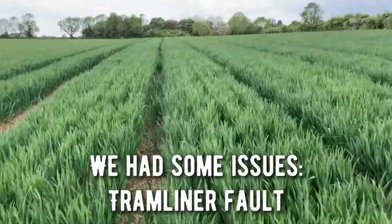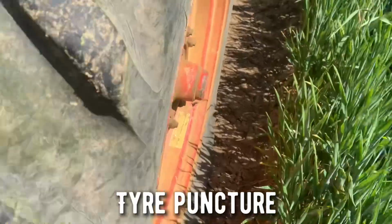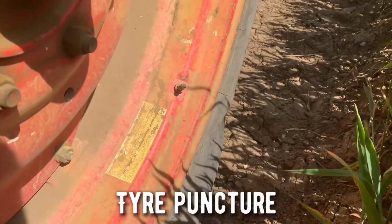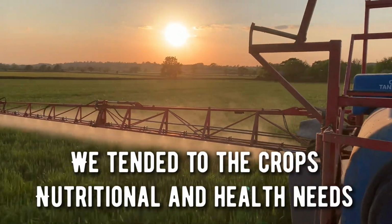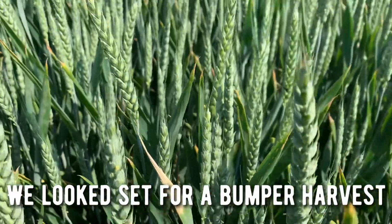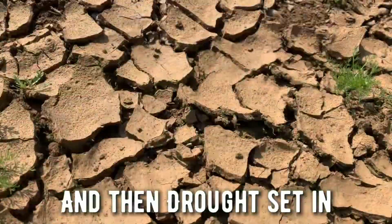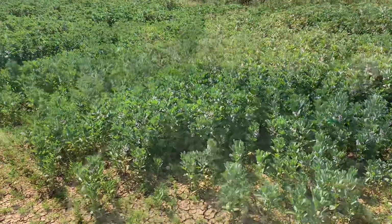We had our share of mistakes, with a tramliner getting stuck in this field and a flat tyre when I was trying to go spraying in this field. I spent many hours out in the fields, tending to the crop's nutritional needs and trying to prevent the crops getting diseases. By late spring, the crops looked fantastic and really promising, but then the drought set in. This really knocked back all the crops, especially the spring planted ones.